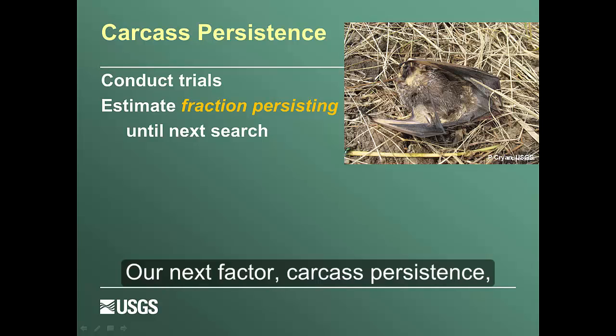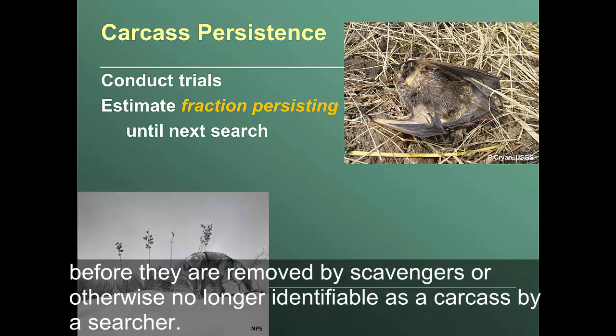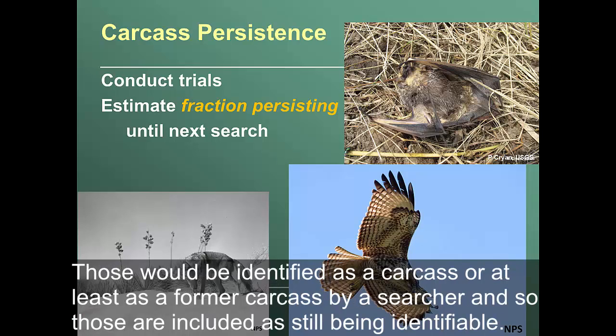Our next factor, carcass persistence, is typically measured by placing trial carcasses in the landscape and recording how long it takes before they are removed by scavengers or otherwise no longer identifiable as a carcass by a searcher. When we do this, typically a carcass may be removed, but feather spots or feathers may remain behind. Those would be identified as a carcass, or at least as a former carcass, by a searcher, and so those are included as still being identifiable.